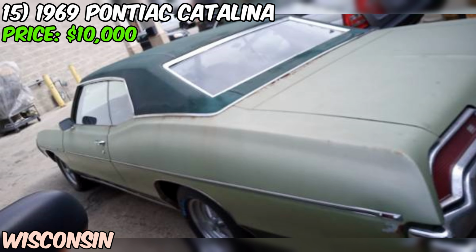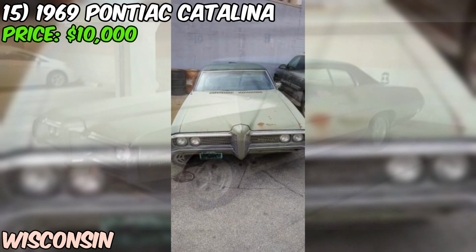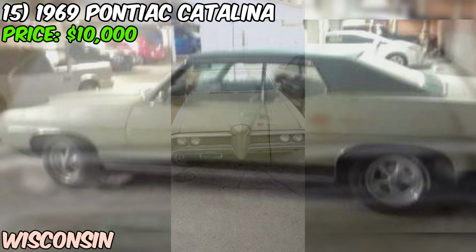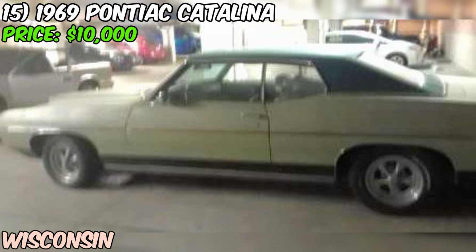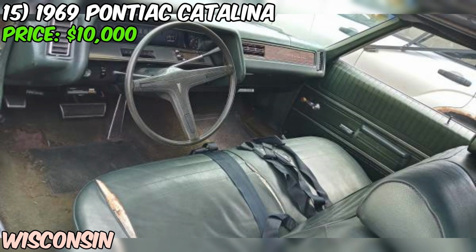One really cool feature of this car is the fact that it has air conditioning. That's a rare find on a car of this age, and it's sure to make those summer cruises a lot more comfortable. The seller also mentions that the car has 2 brand new front tires, which is a nice bonus. You'll want to check the condition of the rear tires as well, but it's always good to know that you've got some fresh rubber up front.